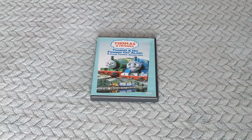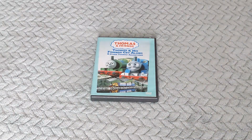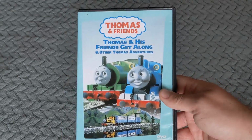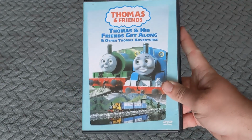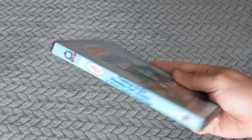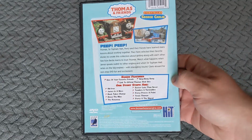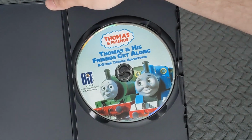This just so happened to be one of those releases, so it's been a while since we've taken a look at this. So here's a brief refresher for you. Thomas and Friends Get Along, poster art there. I always really like this aqua blue color. I wish they used it more often. There's your spine, and there's your back, and there's your disc.